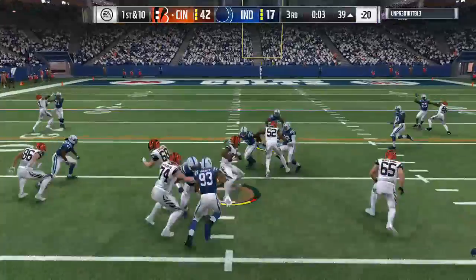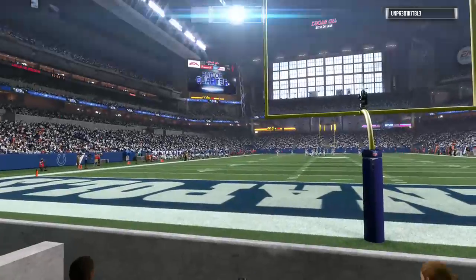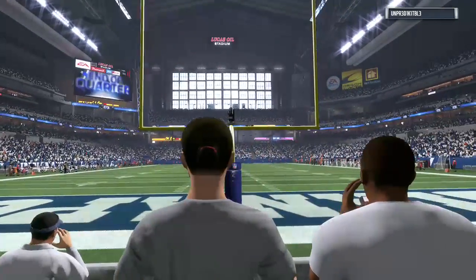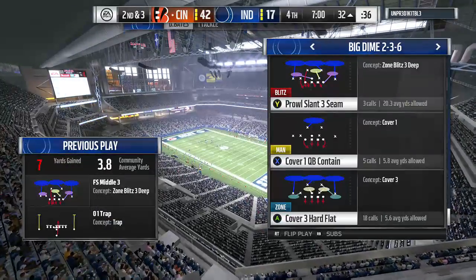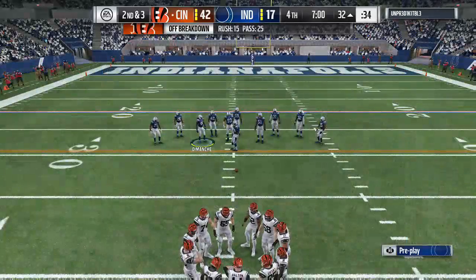Now a 10th carry for Hill. And down inside the 35, he goes to the 32-yard line. It's a good pickup on the ground of 7 yards, and time has run out on this 3rd quarter. Second down following the run.